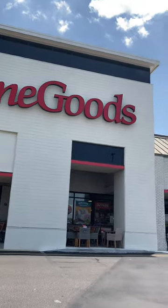So I decided to go to Home Goods, and surprisingly, they had like a lot of stuff in there. I didn't even know they had that much stuff in there. They had like a lot of furniture. So I was hoping to find a chair, and I did see like a few chairs, but I have to keep on looking around for some more.